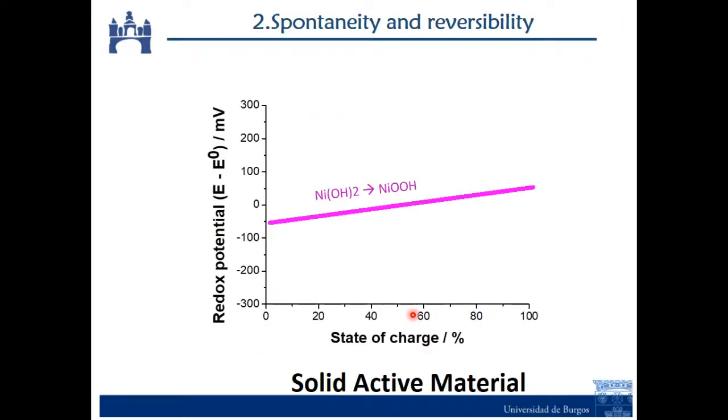Okay, so now we look at our system, and this figure represents the evolution of the redox potential of our solid particles as a function of the state of charge. This is not actual data. This is just a drawing for explaining the mechanism.